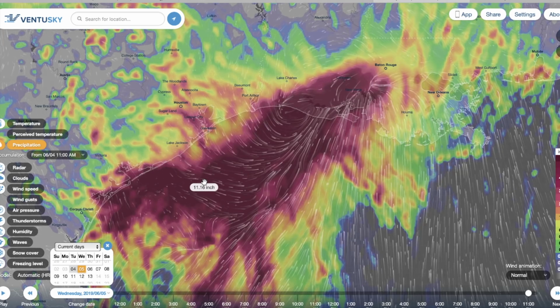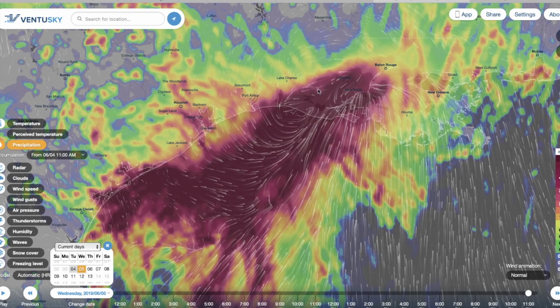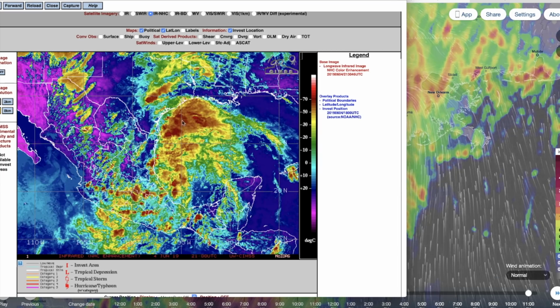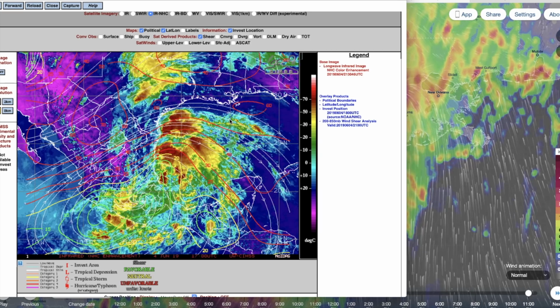So just a big heads up. Be ready, guys. If this storm changes direction, if this wind shear you see right here changes direction or disappears altogether, then that storm system could make a landfall. Right now, we can thank the wind shear for keeping it off land.